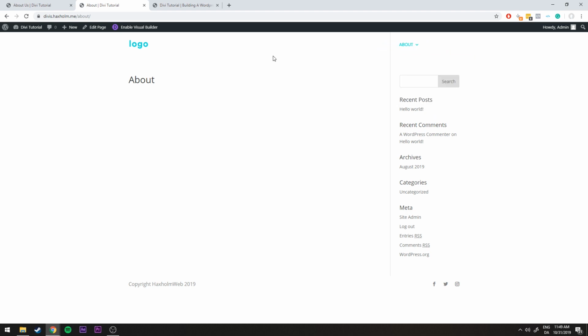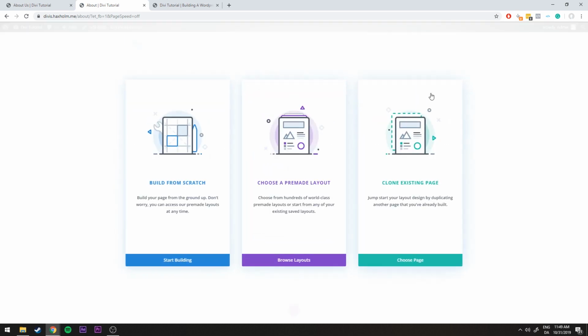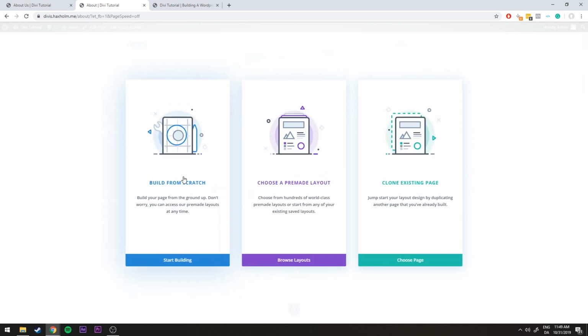Anyways, let's go ahead and get into it. Enable Visual Builder for this About page. It will just take a moment to load. Patience. And there we go. We get to build from scratch, choose a pre-made layout, or clone an existing page. It seems I guess it wasn't done loading after all. Yeah, build from scratch.